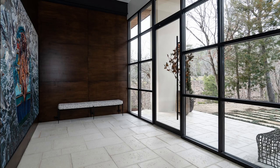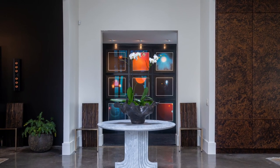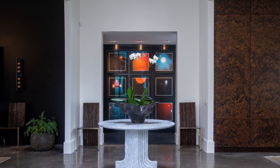To make the 18-foot-tall, 1,100-square-foot addition feel as if it were original to the existing structure, the front entryway was reconstructed into an elegant opening with an accent art wall serving as the focal point. This created an inviting transition area seamlessly merging the old with the new.